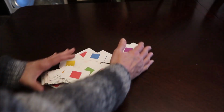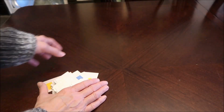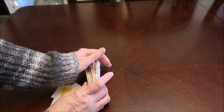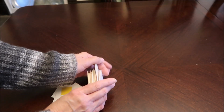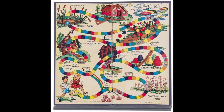So I wouldn't want anybody to think that they have to buy a special deck of cards to play the match game. You could still play the match game with regular cards. If you don't have the Candyland, you can still use a regular deck of cards, and you could still play the match game with that as well. I thought that you all would enjoy seeing some of the old Candyland games up until now. I know that I didn't put them all in here, but I tried to put a couple.